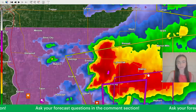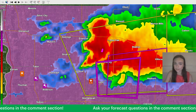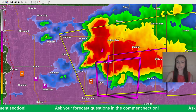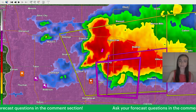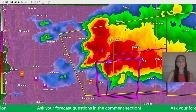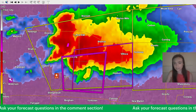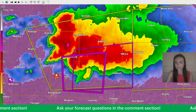It looks like this tornado is weakening down here as well. But the National Weather Service is still taking this as a particularly dangerous situation, a PDS tornado warning. They're still saying take cover now. Weather spotters still have confirmed that tornado is on the ground, that funnel is on the ground.